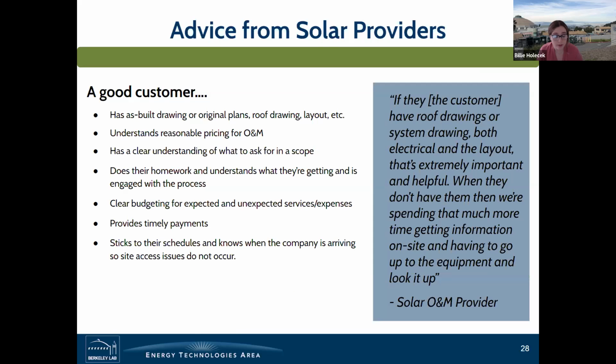And when we spoke with service providers, one of the things we wanted to understand was what buyers should be aware of when they are procuring O&M services. The main thing we heard from providers is that a good customer would have the as-built drawings of their system so the provider can understand the layout of the system to provide the best services available. They also suggested that buyers should understand reasonable pricing for O&M services, and there are a lot of tools out there available to assist you in this understanding, including the National Renewable Energy Lab's cost calculator, which you'll hear a bit more about on the next slide.